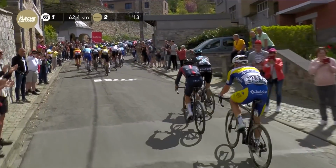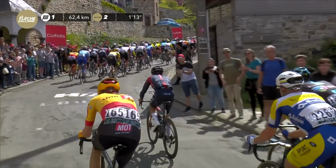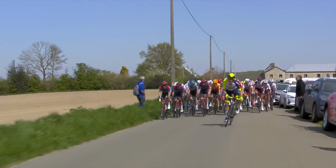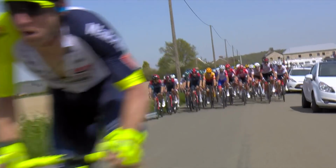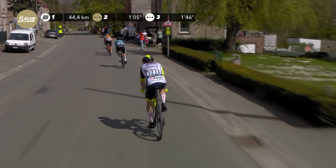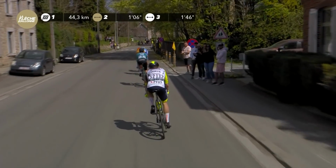Once we were onto our finishing circuit, the combination of the Côte de Cherave and the Côte d'Ereffe were what eventually put paid to our breakaway. Tom Pidcock there being dropped from the peloton, still not quite over the issues he's had in the last few weeks as well. This was the attack by Jan Bakelants of Intermarché Wanty-Gobert.